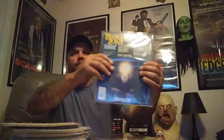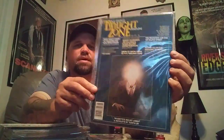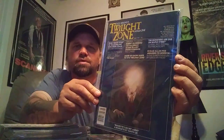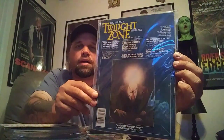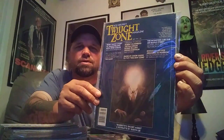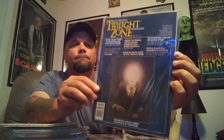I don't know if any of y'all ever saw the old Twilight Zone magazine that was out in the 80s. It's pretty cool. I picked up some of these in comic shops when I was a kid and recently. I really don't remember these too much as a kid, but I picked up some later on.